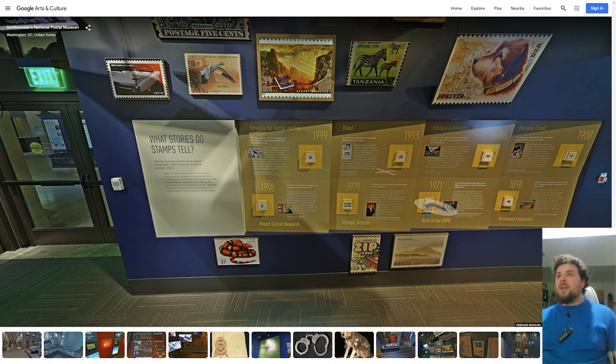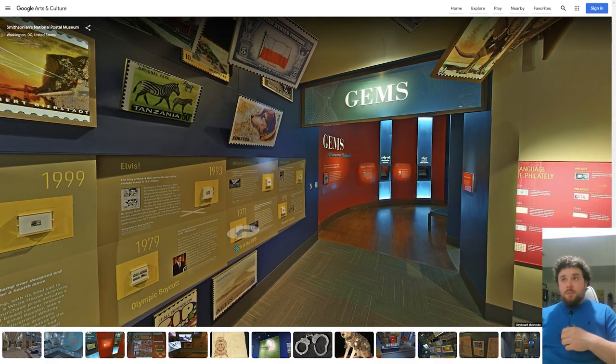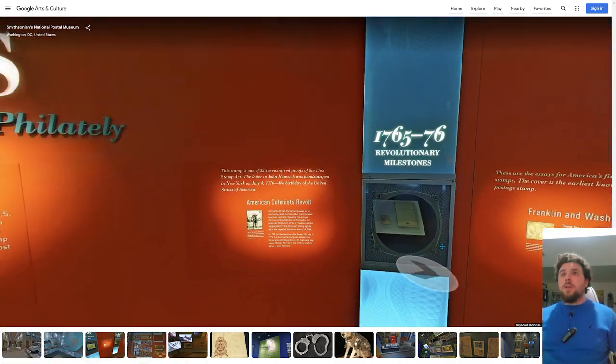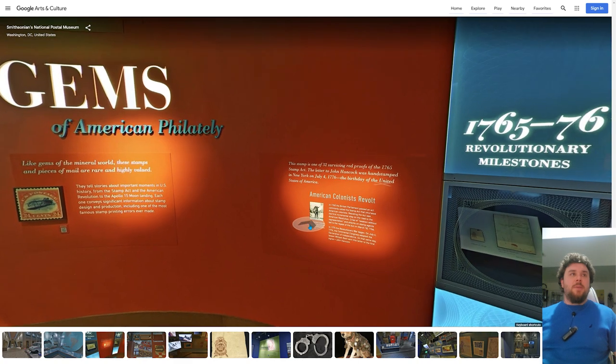Westward expansion. I like this room. This is cool. I'm choking on my own spit here. So this is very cool. I saw this the other day. Okay, these are gems. This is their gems section, which I definitely wanted to show you guys. Like gems of the mineral world, these stamps and pieces of mail are rare and highly valued.